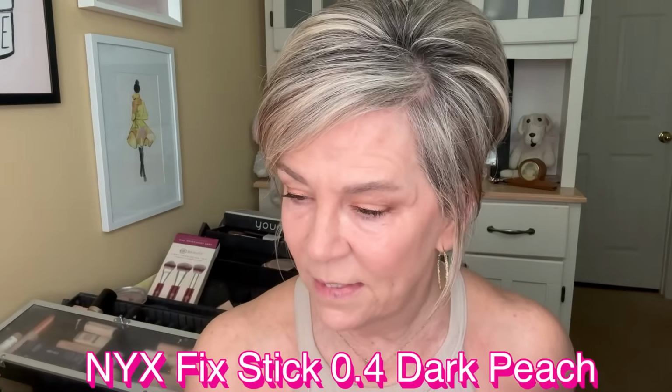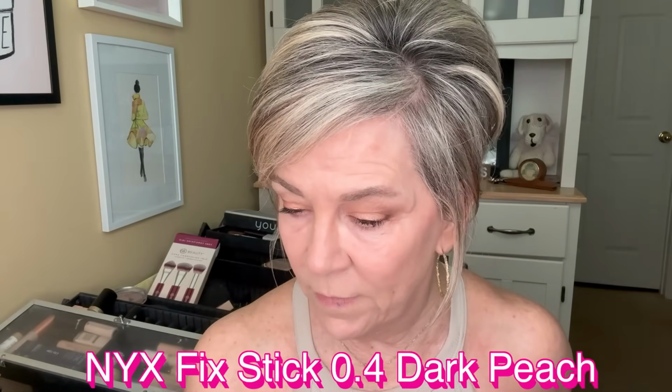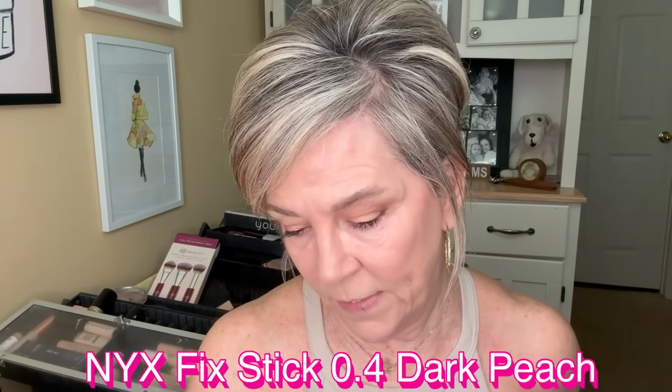Okay, this is all set. I can touch it now and it's not tacky or sticky or anything. It just feels so good. Now, if you need to do some color correcting, you can use something like this. This is like a NYX product, I believe it is. And it's called Fix Stick. And it's kind of a peachy color.